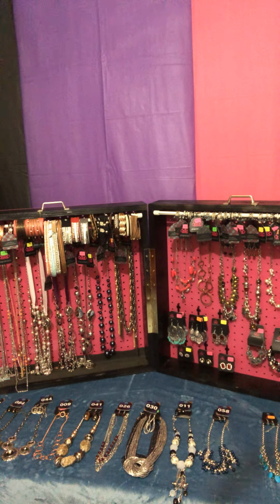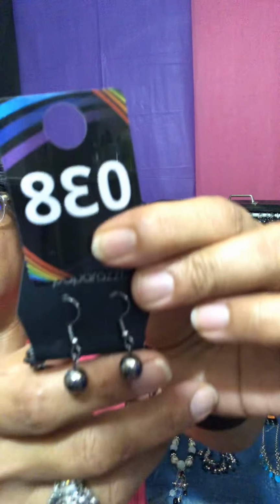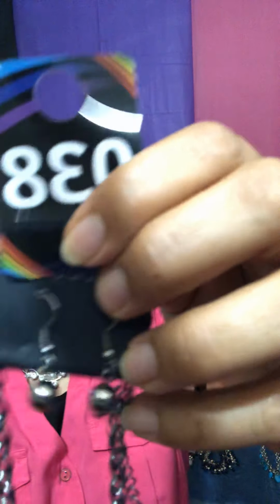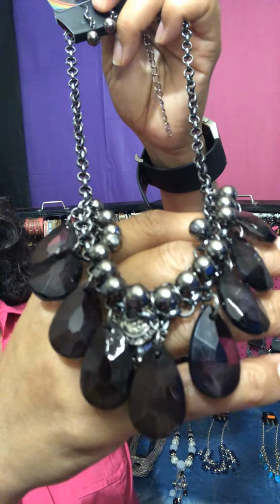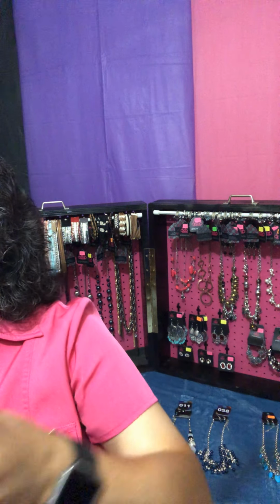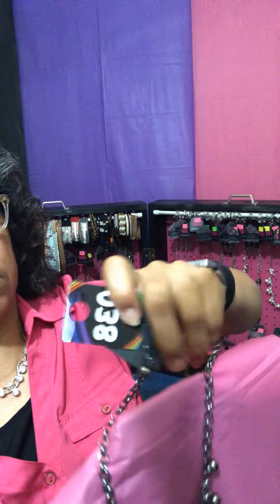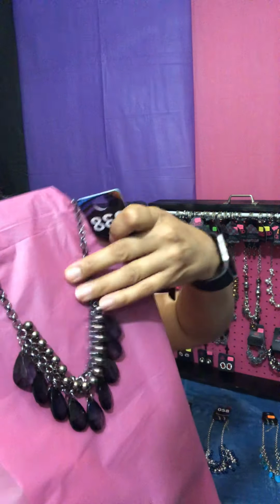The next one is going to be number 38. There are your complimentary earrings. Here is your extender. And here is your gorgeous necklace. Look at how gorgeous that is. This one I'm going to put on this pink plastic so you can see how it looks, because it doesn't look too well, black on black. Look at how gorgeous that is.